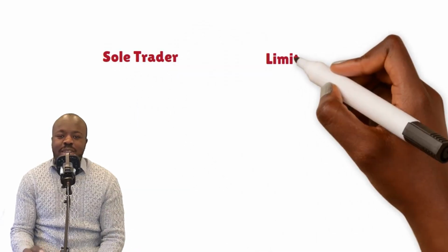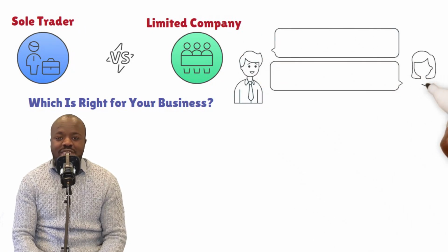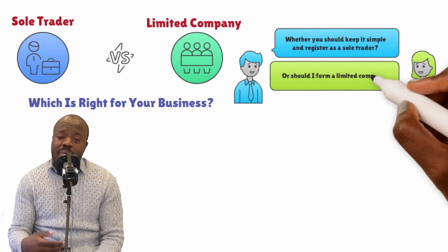Sole trader versus limited company, which is right for your business? Starting a business is a big step which involves making numerous decisions. One of the first questions that you possibly face is whether you should keep it simple and register as a sole trader, or would forming a limited company be a smarter move?